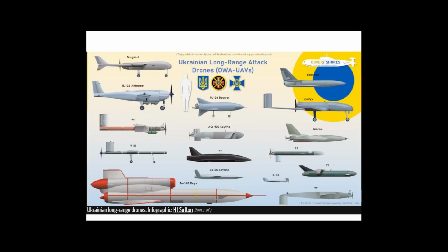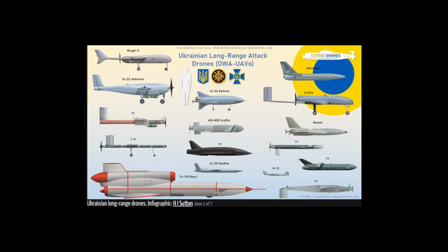Number 3, long range attack drones. So this has truly been the war of the drones, with long range attack drones being used widely on both sides. So included here are the Ukrainian ones and Russia's Shahed drones. I've grouped them together as long-range attack drones.